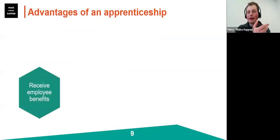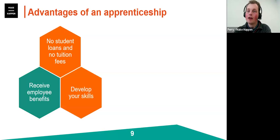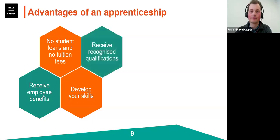So you may already be aware of this, but no matter what level of apprenticeship you do, there's a lot of different advantages to it. So you're likely to receive a lot of employee benefits. One of the main pulls is that you don't have any student loans and no tuition fees. So with a higher or degree apprenticeship, they are equivalent to a university qualification, but you don't have any of the same financial obligations. It's a real chance to develop your skills and experience a work-based learning environment, which is probably very different to what you had at college or even school in the past.